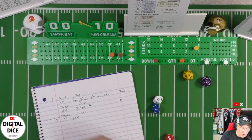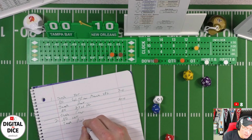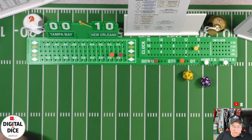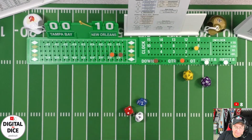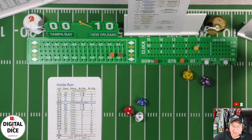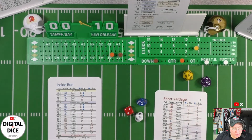So let me go, my Tampa Bay with a punt. I just like to keep track of the drives. All right, so Tampa with a punt. And so New Orleans with the ball. 1st and 10 inside the 10. And we're going to do 6 minus 2 is a 4, so they're going to go inside run. Inside run, and the defense is going to be short yardage. Okay. Inside run, short yardage.